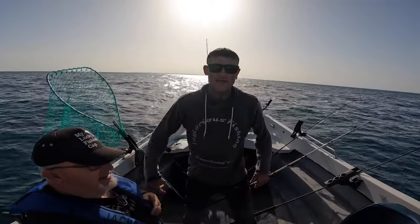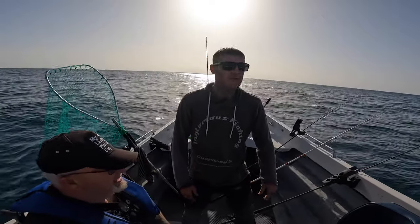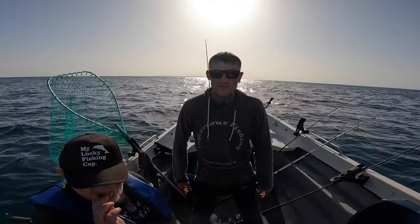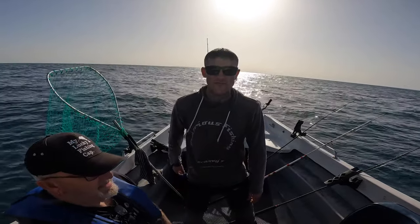It's a fantastic day. Variable 1 to 3 winds they give. There's a little bit of chop out here at the moment, but they give that to drop off. And I'm hoping we're going to catch a few flatties today. We're on nip tides. The gates are open for 10 hours, so we've got a good amount of time out here. And hopefully we can hook into these elusive flatfish.